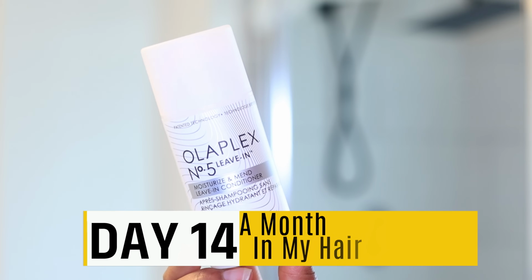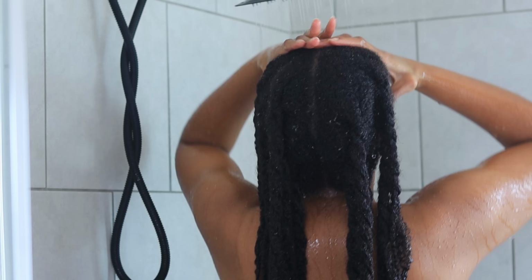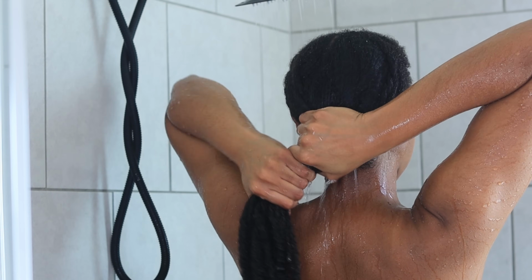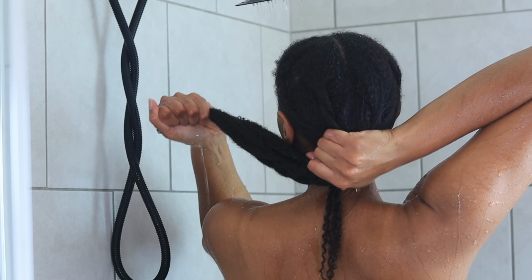And thankfully, Olaplex actually came out with a new product. It's called the Olaplex number 5 leave-in. It's supposed to moisturize and mend split ends. You guys, I'm going to do a dedicated video on this stuff. When I say it is amazing, it is amazing.